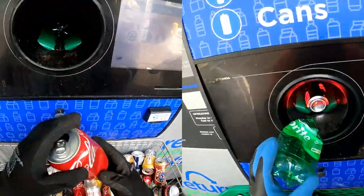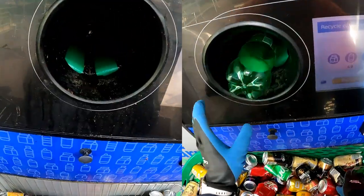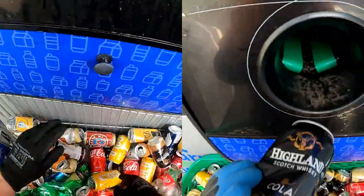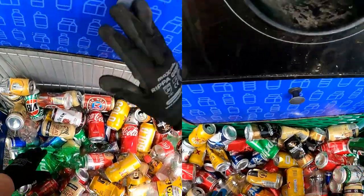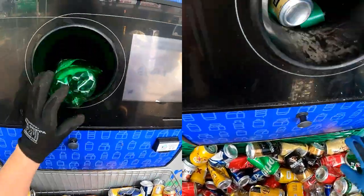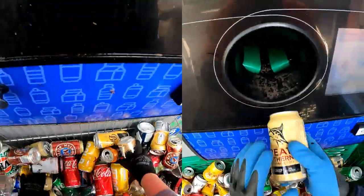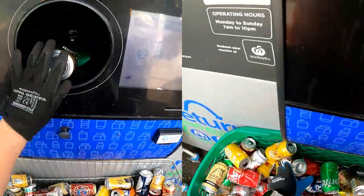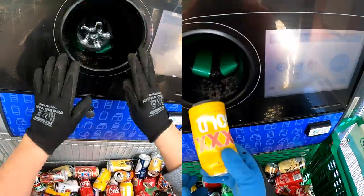Let's hope these flat ones go through. Yeah, that went through. Now you've got to remember, we have not sorted many of this, so there will be some crushed ones. So if you see a crushed one go through, that's that much less we have to worry about. We've done this once before like this. We were very successful.